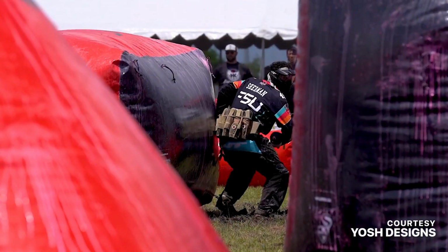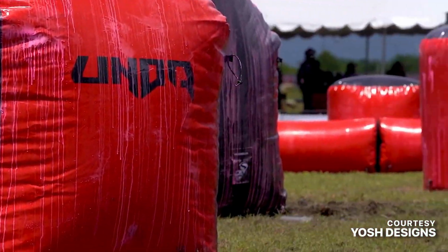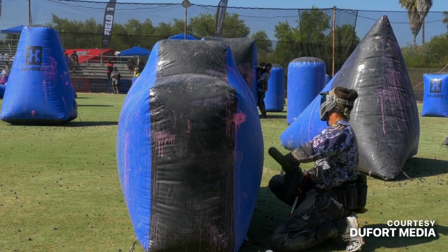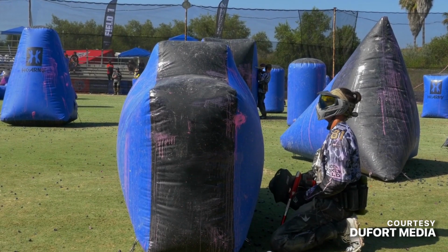Now, let's look at some examples of visual cues that are available to you. Number one, bunkers moving, which, excluding any sort of weather conditions like wind, usually tells you that a player either just left their bunker or just dove into their bunker. Number two, pod piles and exaggerated reloads. For example, when somebody's behind their bunker and they toss their pod far away from them.